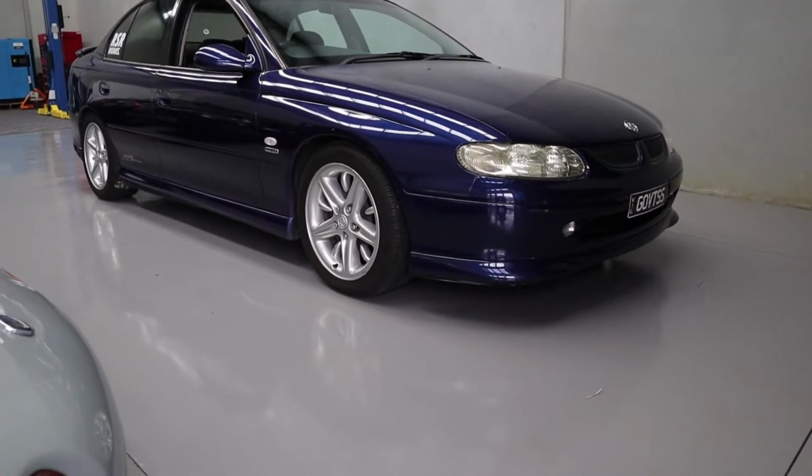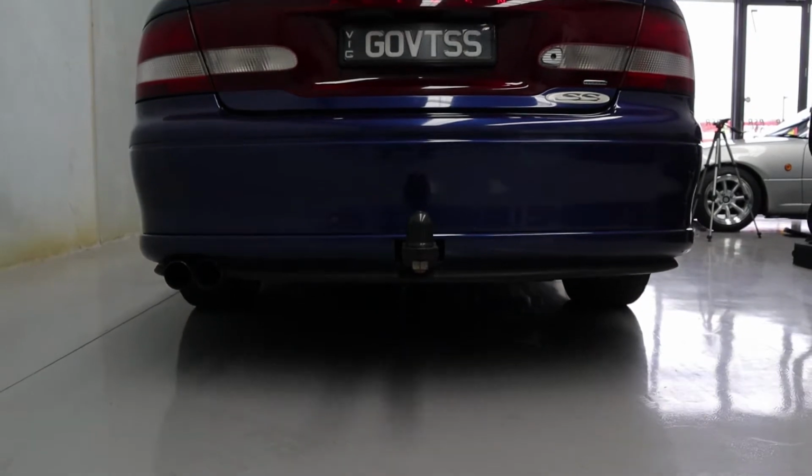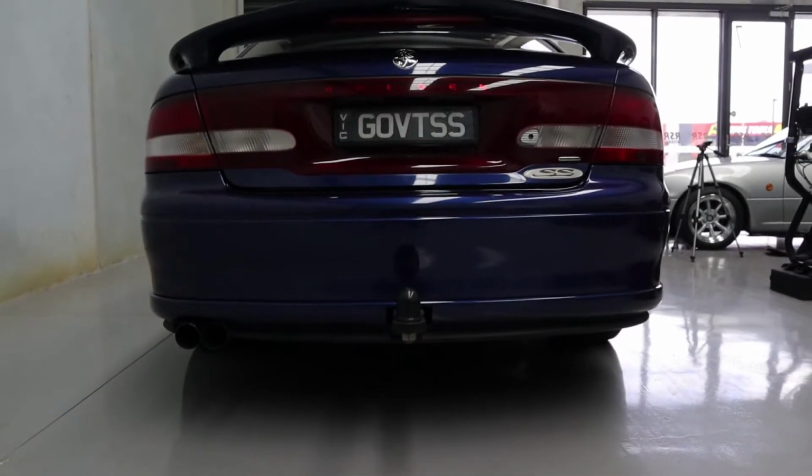So obviously with the 3.6 stall converter and the gearing setup that it has, 3.7 diff gears in it. A lot of people, when they're looking for that sort of initial 60-foot performance, they go for 411s and whatnot. I've stuck with the 3.7s that were in the car. The diff is tight. I've never had any issues with the diff, so I've just kept it as it is, and it's never let me down.